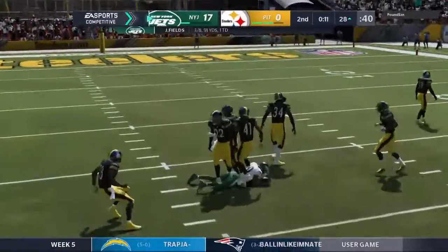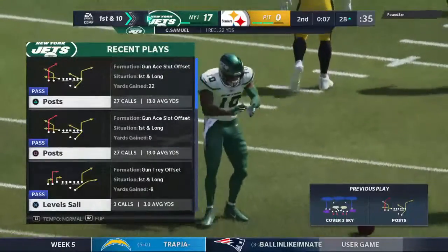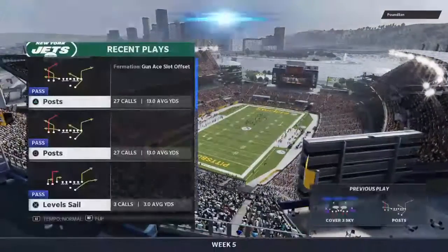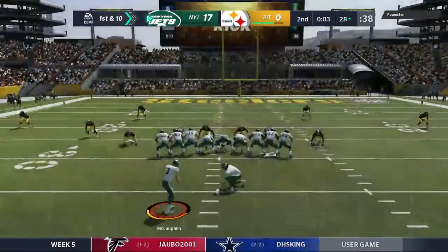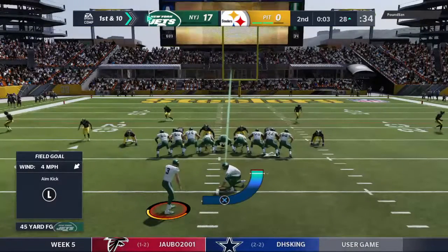Completes it to Samuel. So not only do they convert on fourth, but they pick up 22 yards in the process. 22 yards. First down, Jets. Now a timeout called with 3 seconds to go. And, of course, they're in field goal range in the final seconds of this first half. So 3 seconds here remain in the half. On is the field goal unit to see about getting 3 points.